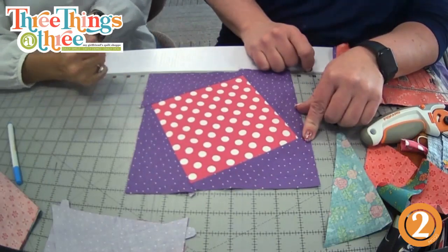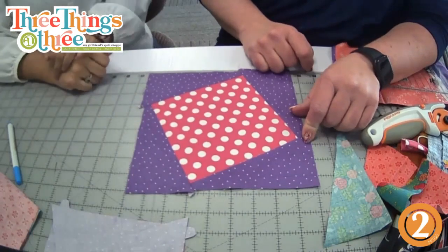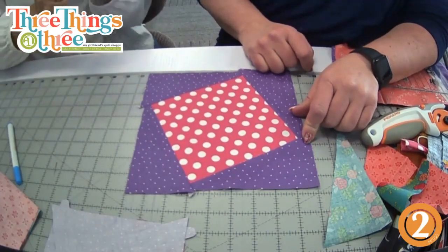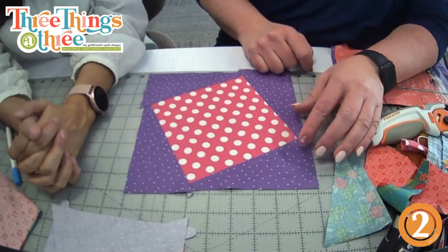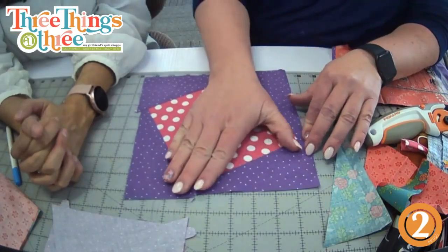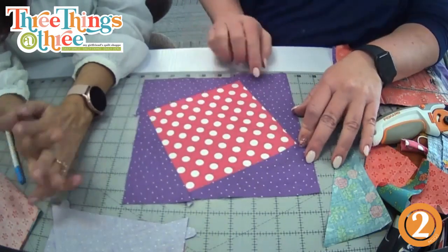I'll lose my points sometimes. Yeah, I know. So don't you hate it when you lose a point? Like, you're like, I was so careful. And then when you unpick it and it's like, there's no saving it. You just hope that no one notices that there's no point there. Yeah. So that one makes it really nice to get that nice square.